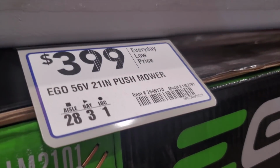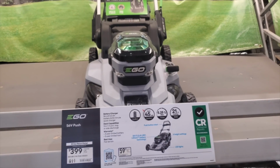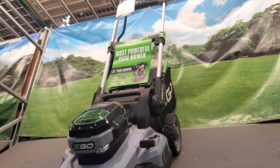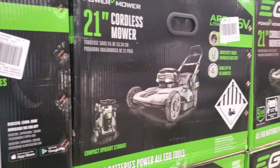So lots of interesting finds on this, especially starting here. $399 Eagle 56 volt push mower. That's actually really good considering the price, $400 for what you're getting. Top of the line Eagle with some nice headlights, some nice wheels, and just a really nice mower, top of the line mower brand.